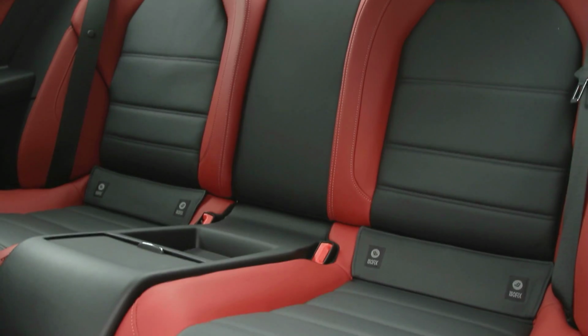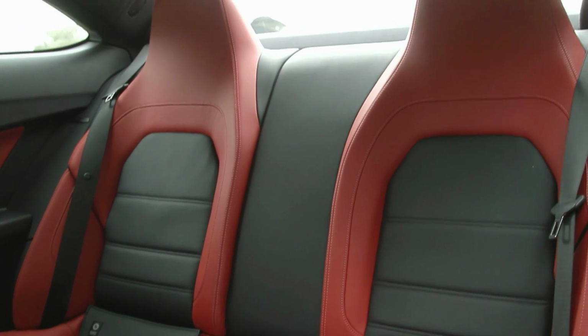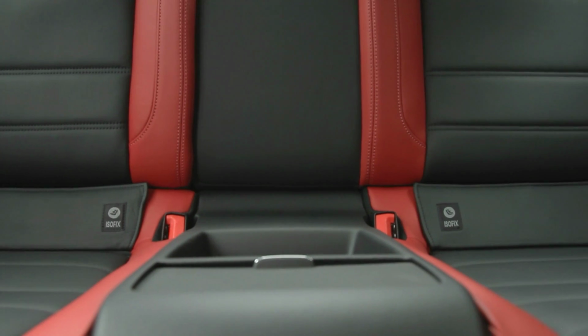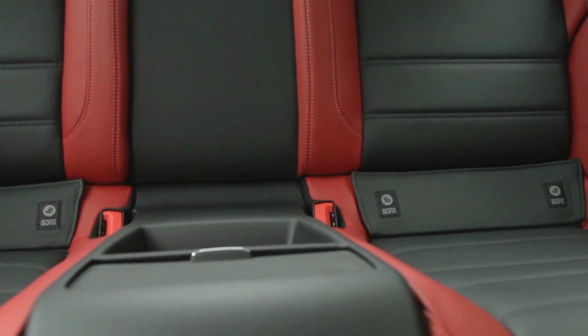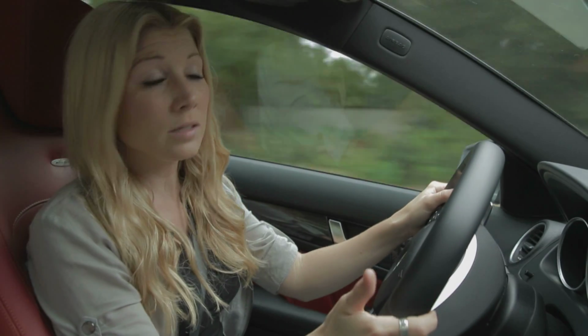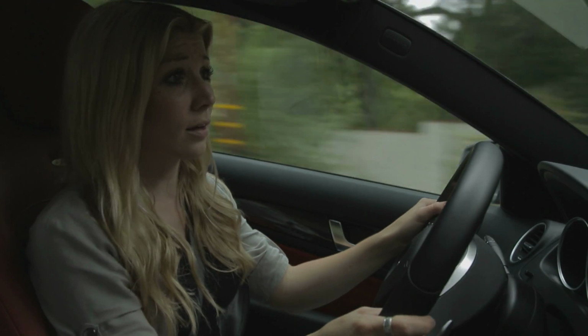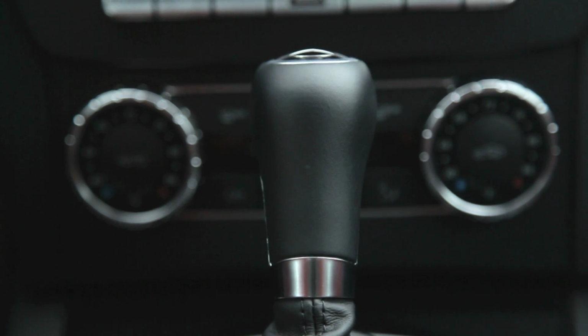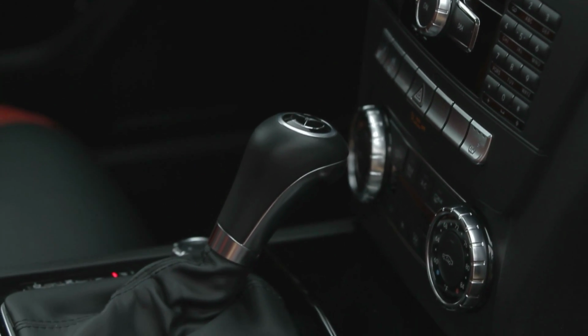It has firm but comfortable seats up front, but the back seats, as is often the case in a coupe, are not as spacious as a passenger might hope, so you might end up playing rock, paper, scissors to determine who has to sit back there. The multi-clutch transmission, or MCT, on this car is really pretty amazing. It sometimes bums out enthusiasts to not have a manual option, but the MCT is so good that you really can't feel like you're missing out on much.